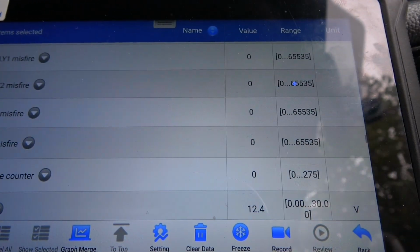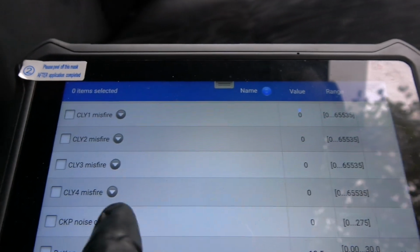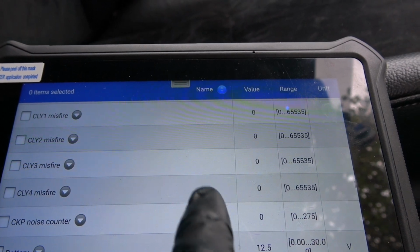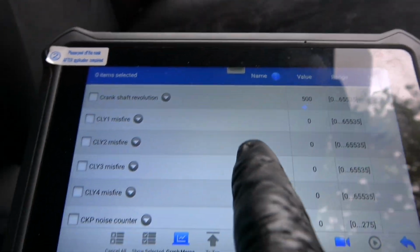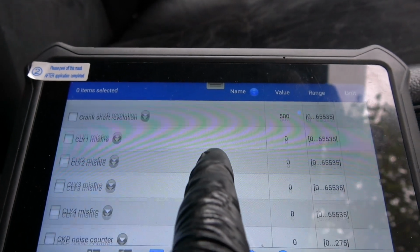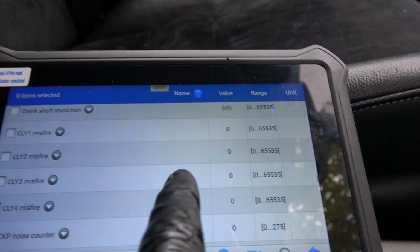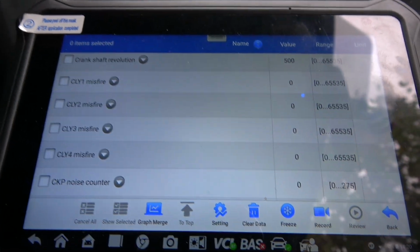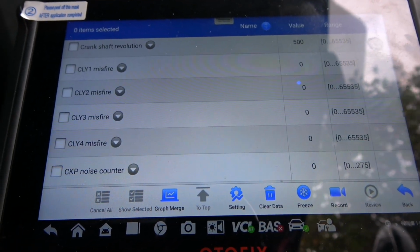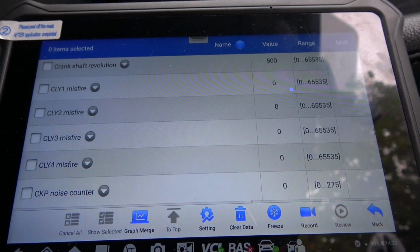cylinder 4 misfire 0. So before, if you recall, that was going up. That was just ramping up before our very eyes. It was misfiring with every ignition stroke, just going 1, 2, 3, 4, 5, 6, 7, right up. And I've done 2 drive cycles today. That hasn't changed, pegged at 0.